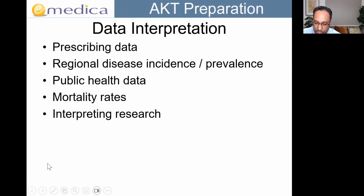So other types of new style data interpretation questions that you might get: prescribing data, regional disease incidence and prevalence, other types of public health data like cancer rates, differences between splits in population at different age bands between male and female, or children and older adults, mortality rates, but also more classical graphs and charts, interpreting research graphs.